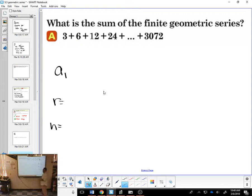How many are there? Okay, now, should I find the common ratio and make sure that it's not divergent or convergent here? No, not here, because it's a finite series. So if it's finite, I don't have to worry about that. Only if it's infinite. You can think about it: if it's a fixed set of numbers, then I should be able to add them, right?